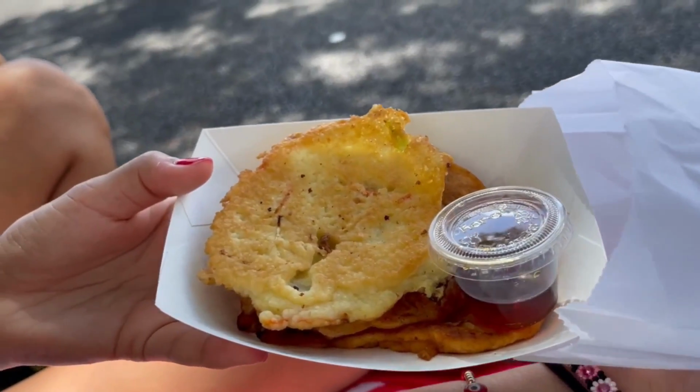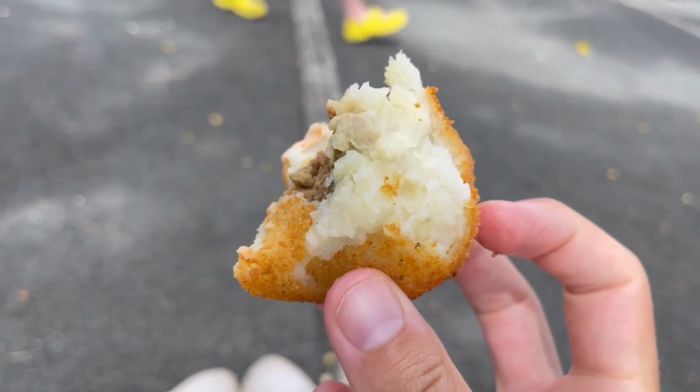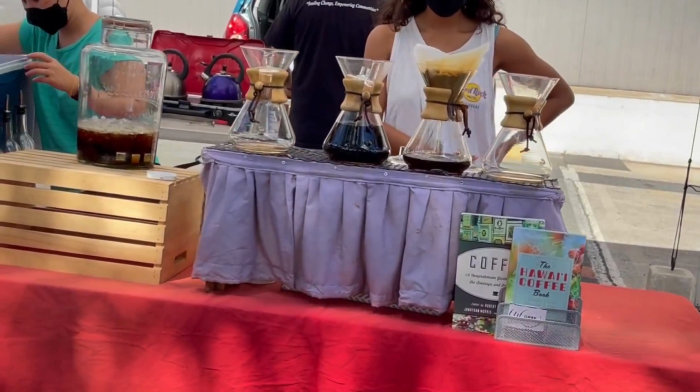Most of it was really delicious, and I really recommend it, not just as an experience for doing the farmer's market, but a culinary combination of trying all these different amazing foods from local small businesses that exist throughout Oahu. Cannot recommend this enough, everybody.